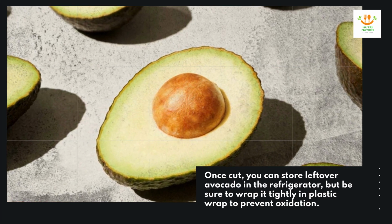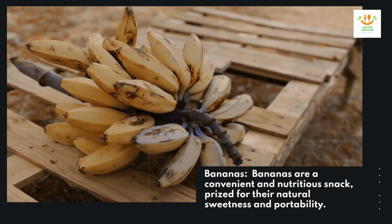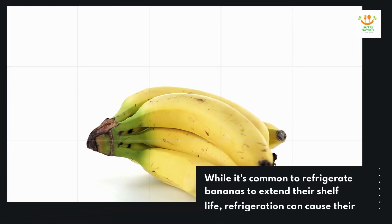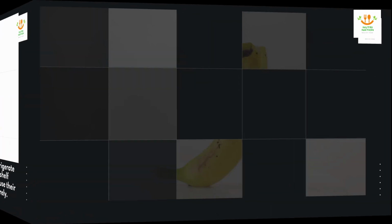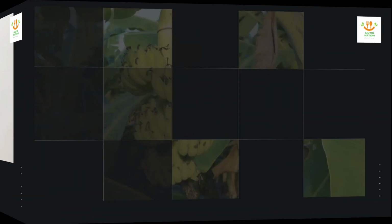to prevent oxidation. Bananas. Bananas are a convenient and nutritious snack, prized for their natural sweetness and portability. While it's common to refrigerate bananas to extend their shelf life, refrigeration can cause their skins to darken prematurely. However, the fruit inside will still ripen normally.